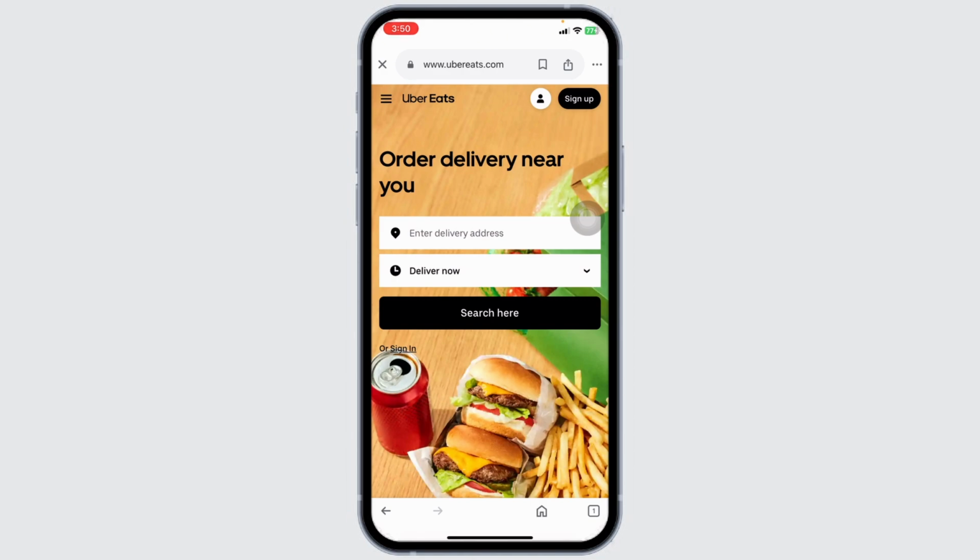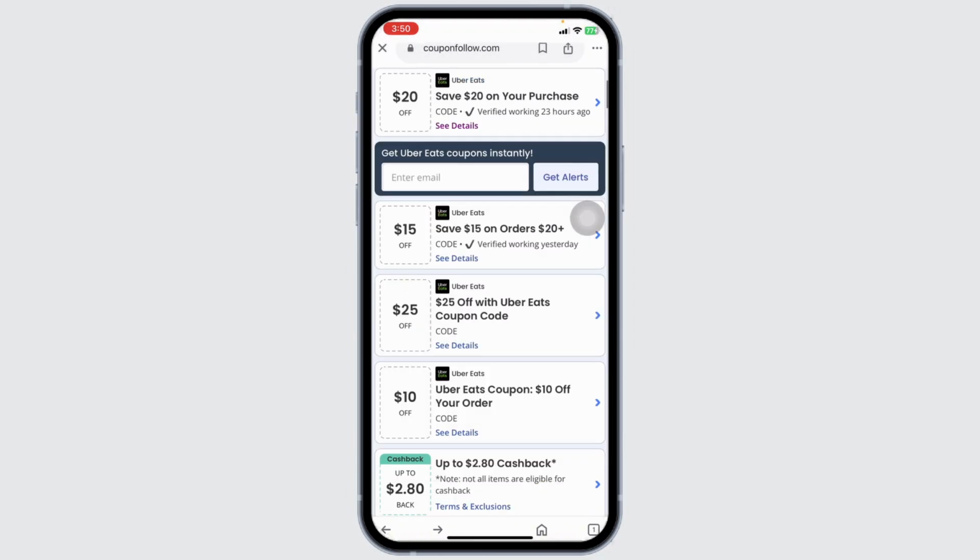While you are on the checkout page, you will find the section for codes. Over there, type in the code and confirm your order. With that, the code will be redeemed and you'll get the discount. So this is how you can easily redeem codes on Uber Eats. By applying the same process, you can easily redeem other codes as well. The process is exactly the same.